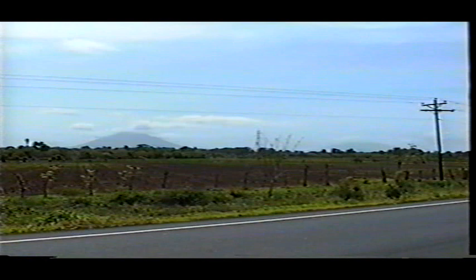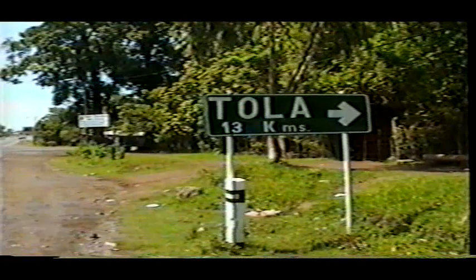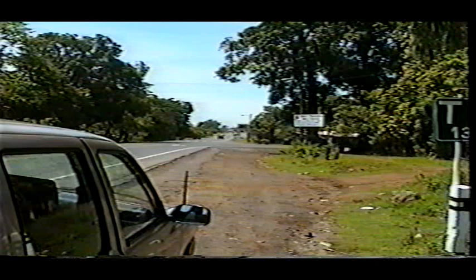The legend is that the cacique Nicarao, who was, I guess, the chief Indian before we were discovered by the Spaniards, lived there. After we have been driving for about an hour and a half, we have finally arrived at the little town of Tola, actually the intersection that will take us to Tola, and from there we will take a dirt road to go to the beach side in Playa Rosada.